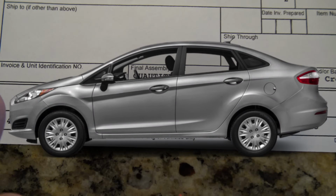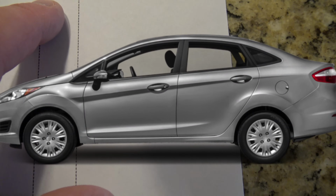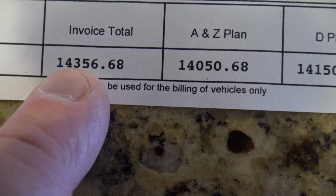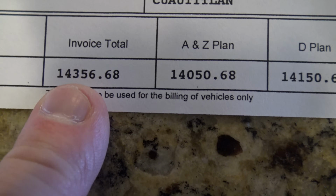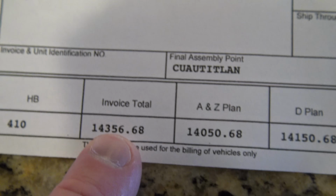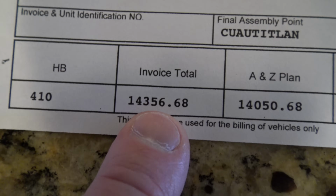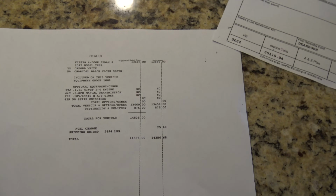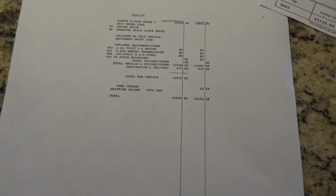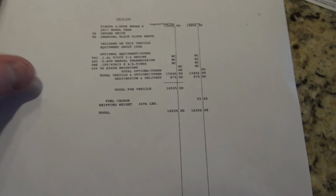Now there will be rebates on this car as well, so you will be able to buy it for less than $14,356. It actually goes down to $13,100, and we have this on our website for our dealership. So you get a really good deal if you buy a base model Ford Fiesta. I will be doing a review on this car whenever we get it to the dealership. It is currently in transit.